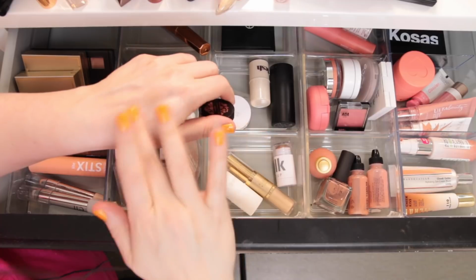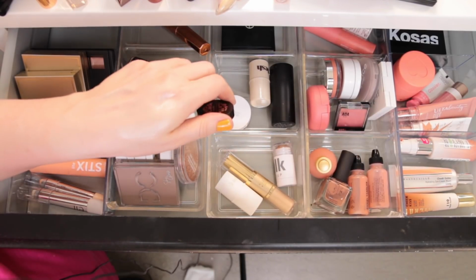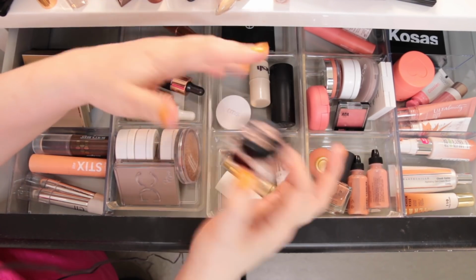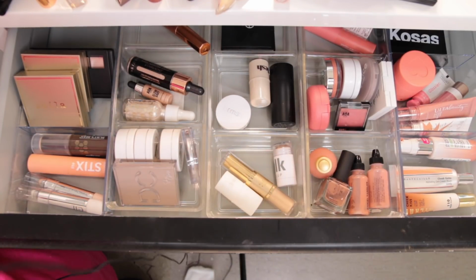And I remember feeling like it was just such a pretty color that melted into my skin in the most beautiful way, but I don't feel like I know it the way that I know so many of the other products in this drawer. So that's getting pulled in.